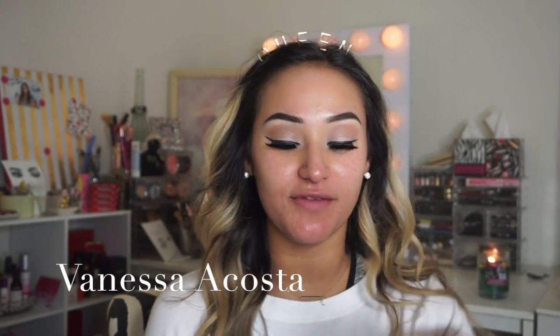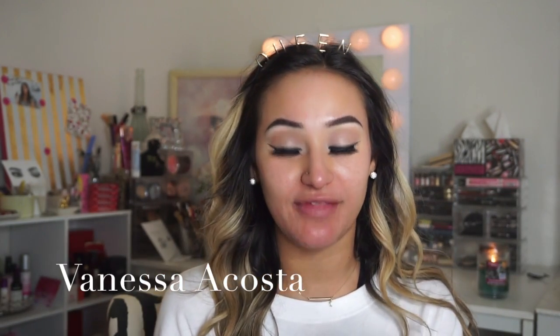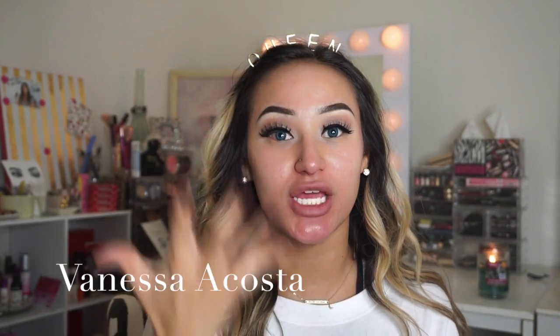There's 2 ways that you can really apply your foundation, and that is, of course, going in with a beauty blender, or you can go in with a duo fiber brush. It's really easy to blend out with a flat top duo fiber brush, and this is from Morphe. I love it. Now, once the foundation's actually on the face, I do go in with the damp beauty blender, and I just make sure that all of the foundation is nice and blended out.